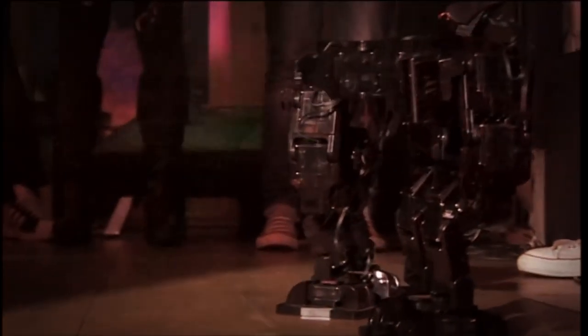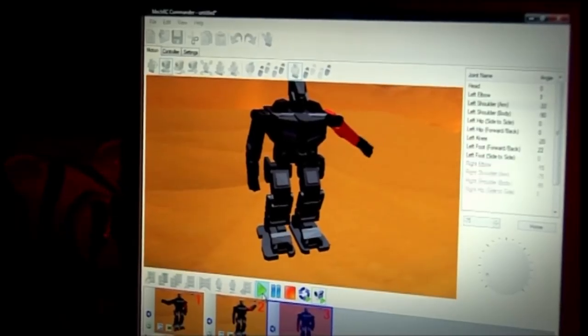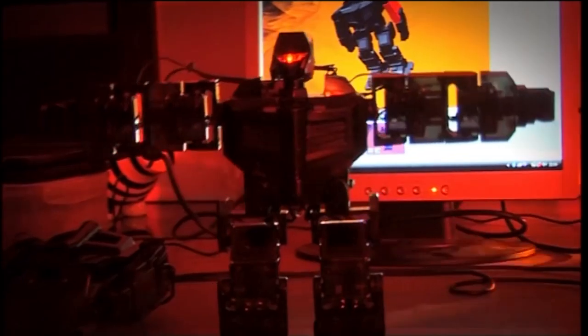I said, young man! But the great thing is, if you're not content with his pre-programmed motions, you can create your own using his controller software. Add different poses to the animation film strip, download it to him via USB, and you can get him to pull any custom moves you like. Now that is dancing, ladies and gentlemen.